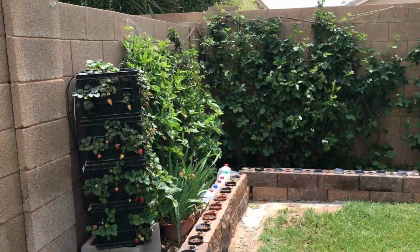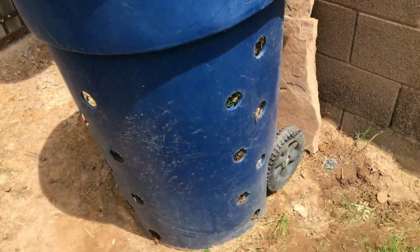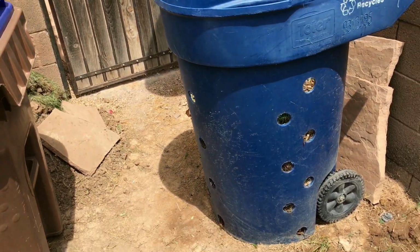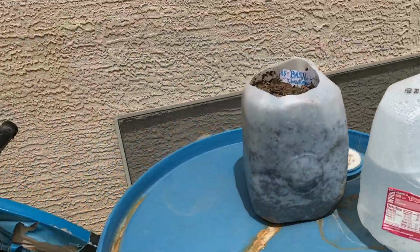Oh, I do have a compost. I don't know if you ever did any videos on compost. You probably did. I didn't see everything, but yep, there's my compost bin. And save all those scraps and throw everything in there. And that's about it. Oh, I do have 2 more things right here.